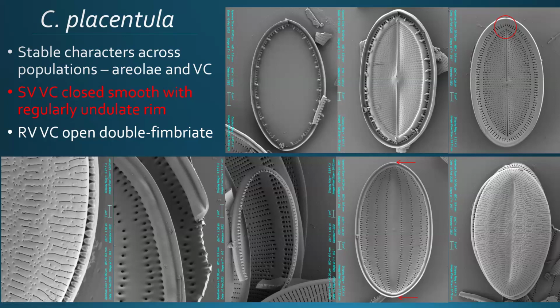Unfortunately, I don't have a very good illustration of this closed valvocopula because I didn't spend a lot of time doing electron microscopy on placentula, because obviously it's not a new species and it doesn't need a detailed description. But Cocconeis placentula really has a sternum valve with the closed valvocopula, which is smooth, and it's connected with the surface of the valve or the mantle with these regularly undulate structures.